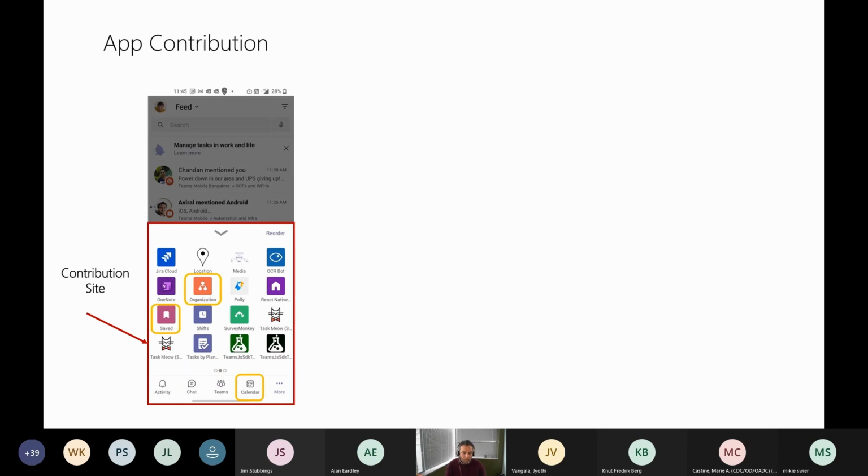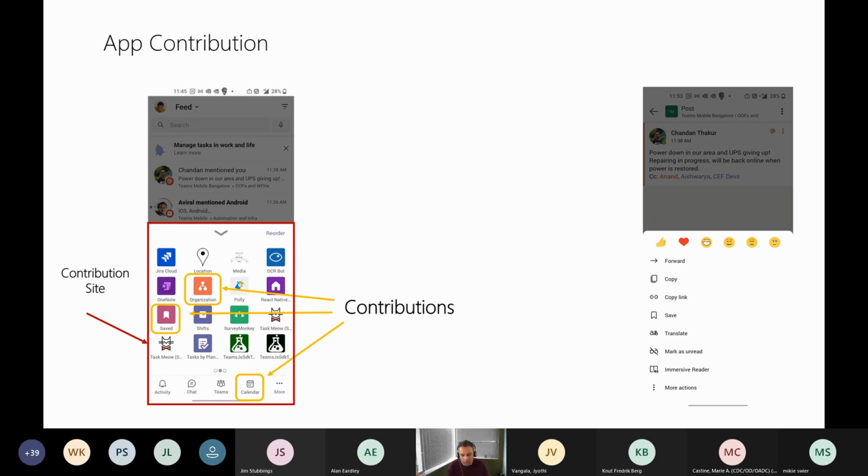Similarly, these are examples of contributors. These are the apps that are not built by us. The organization app is a complete React Native app. The saved app is a native app. The calendar app is a native app within the Teams ecosystem as well. This is yet another contribution site.